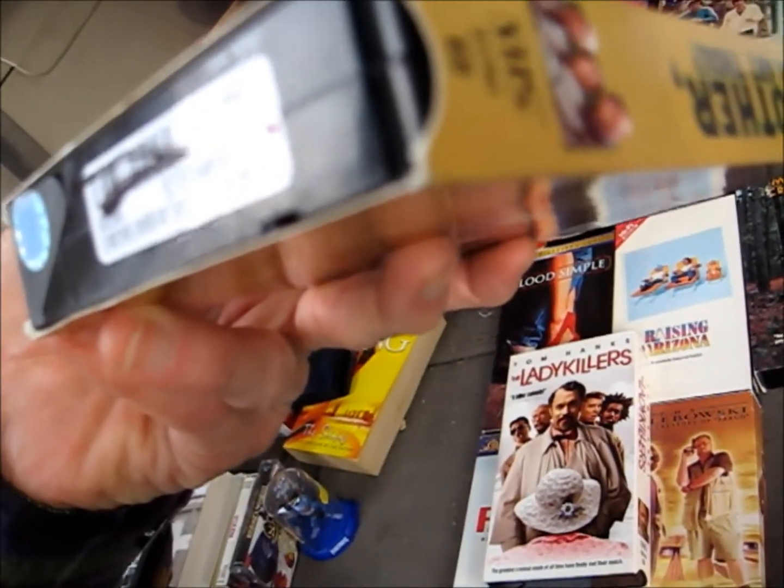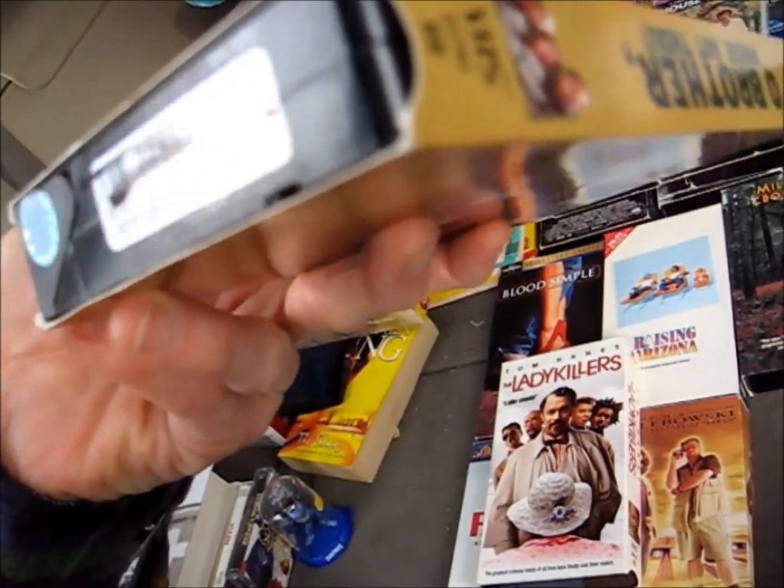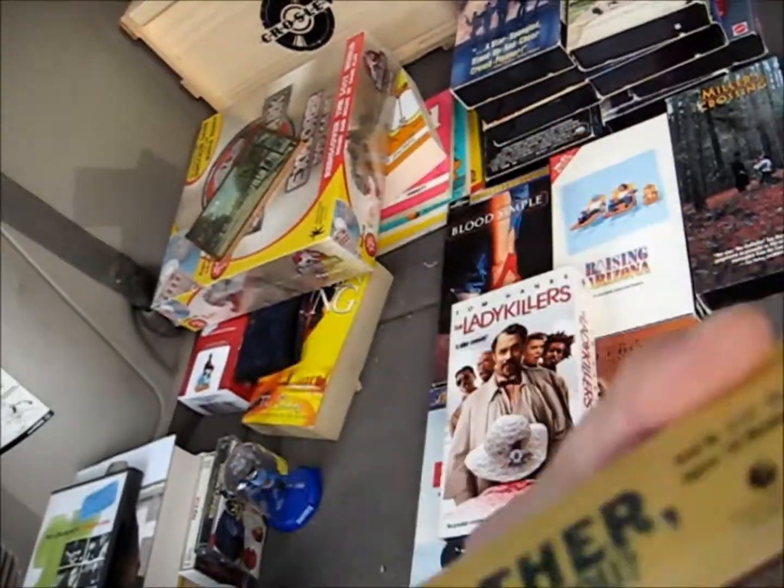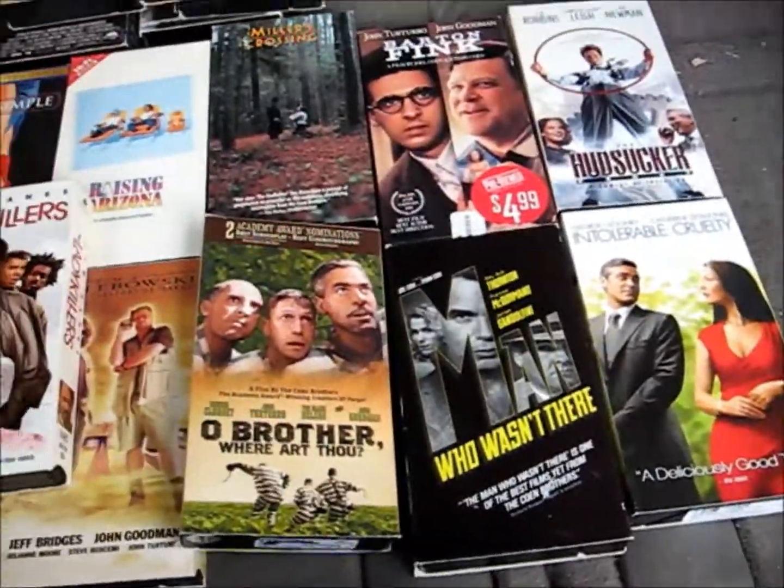This was, I can't read it. Southampton Road. Is that the person's address? It looks like a rental label, but there's no rental information. But yeah, there you go.